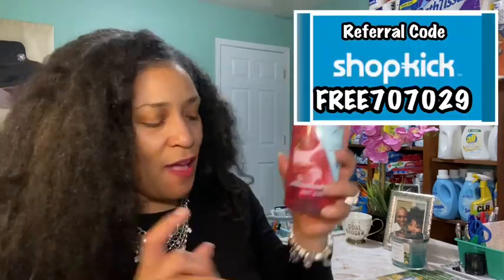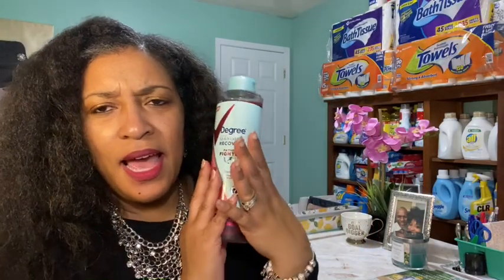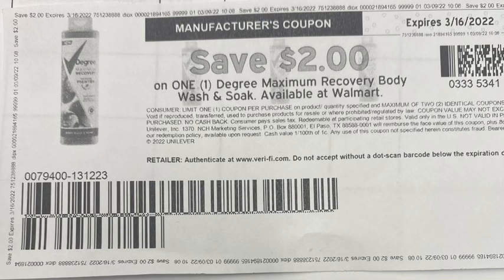Now, the first thing is the Degree Body Wash. I know we've gotten this several times before, but it got a little sweeter because of Shopkick. $5.47 for the Degree Body Wash, huge bottle. And there is a $2 coupons.com printable coupon that I used. I think it's still on the coupons.com app. I like to use the printables because I don't want to pay that much in store.